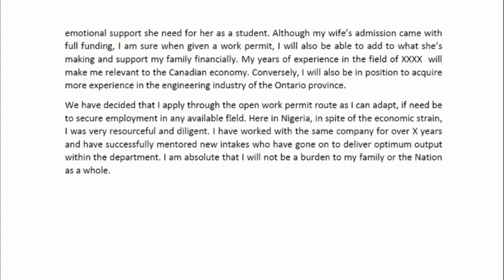So we have decided that I apply through the open work permit route, as I can adapt if need be to secure employment in any available field. Here in Nigeria, in spite of the economic strain, I was very resourceful and diligent. I've worked with the same company for over X years and have successfully mentored new intakes who have gone on to deliver optimum output within the department. I'm absolutely sure I will not be a burden to my family or the nation as a whole.